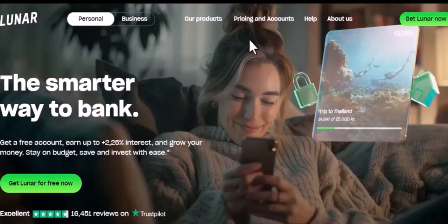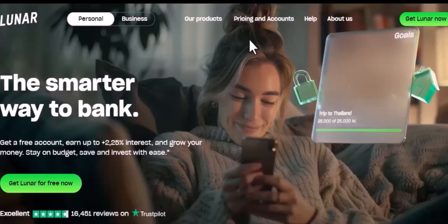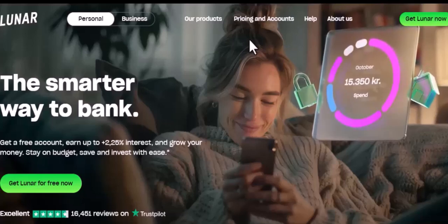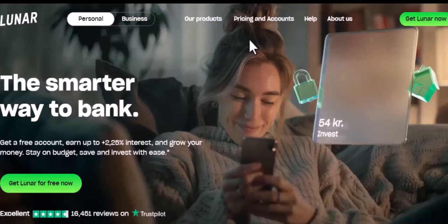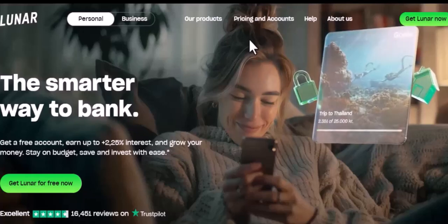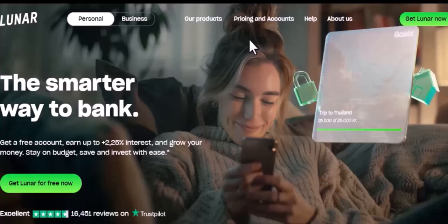Understanding Lunar Bank. Before we get into the nitty-gritty, let's quickly recap what Lunar Bank is. It's a digital bank that offers a range of financial services, including savings accounts, debit cards, and more. But can it handle cryptocurrency transactions?